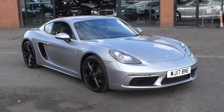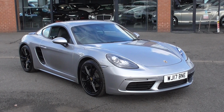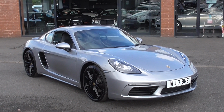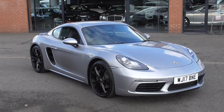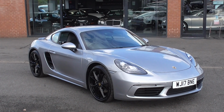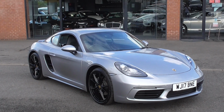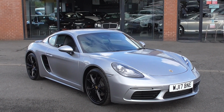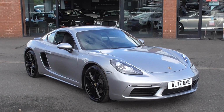Today I've got the pleasure of showing you around this lovely 2017 17-plate Porsche Cayman 718. Now the car reads really well. So we've got just under £8,000 worth of factory options, and it's the options that you really look for when you're after one of these Caymans.